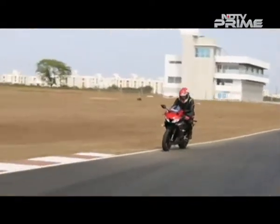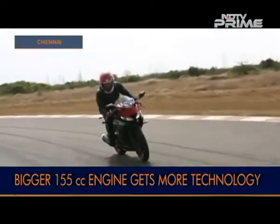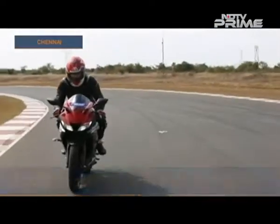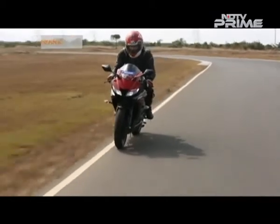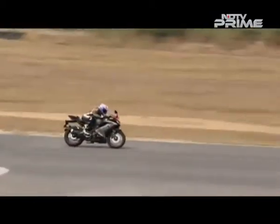Around the racetrack, the new R15 offers superb road manners, and the more you ride, the more confident you get of the bike's handling and stability. Lap after lap, it feels friendlier and familiar, and urges you to push harder, tighter into the corners.